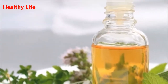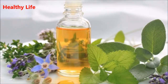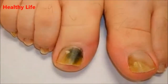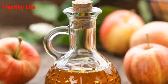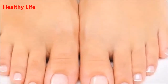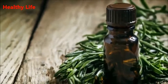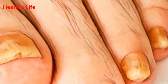5. Oil of oregano. Oil of oregano kills germs, bacteria, parasites, viruses, and fungi, and eases pain. For these reasons, it's a great thing to use to treat toenail fungus. 1. Mix 2 drops of oil of oregano in 1 teaspoon of olive oil. 2. Put this mixture on your hurt toe. 3. Leave it on for at least 30 minutes. 4. Wash it off and dry your toe very well. 5. Do this 1 to 2 times a day for 3 weeks for it to work.